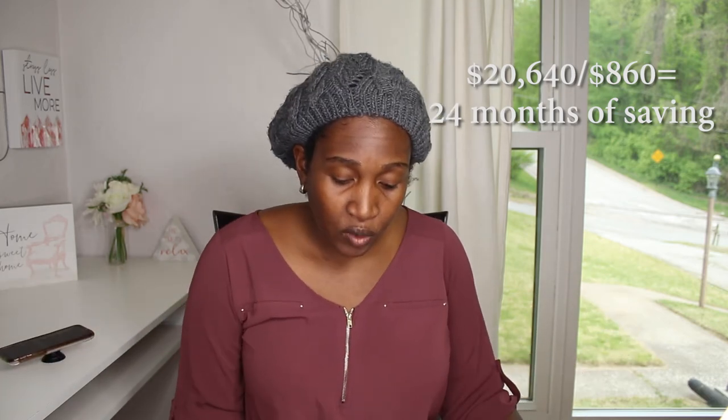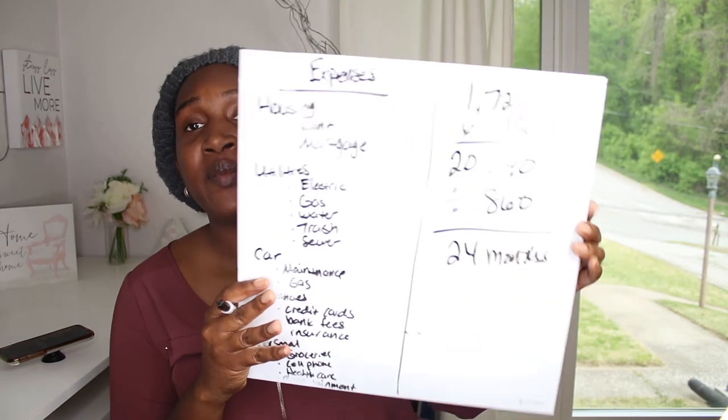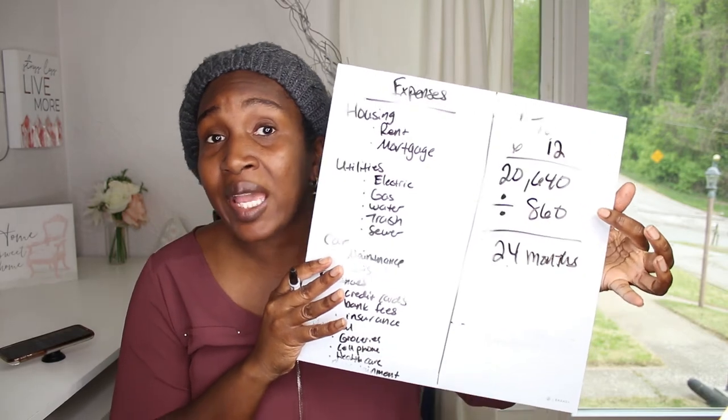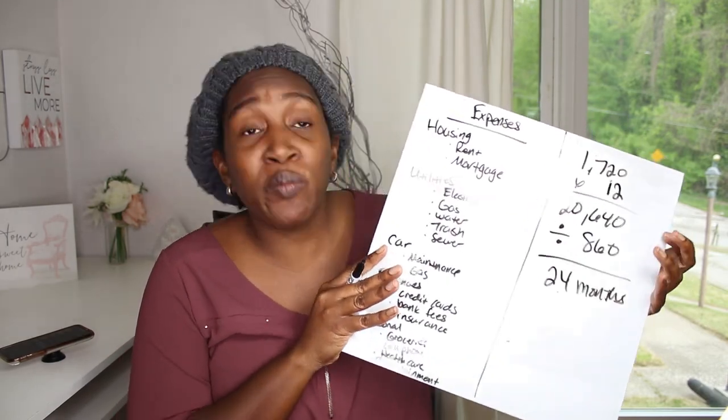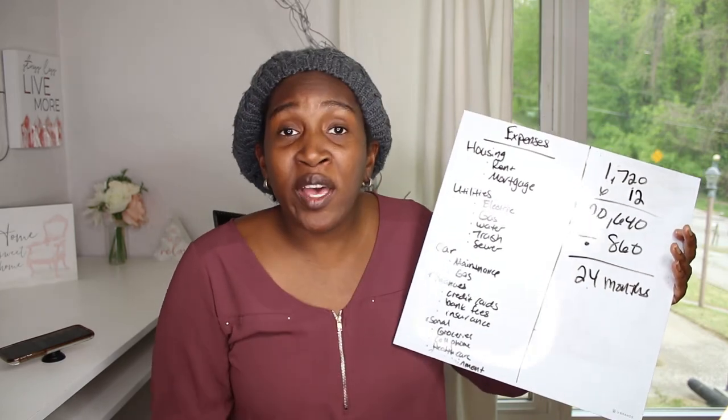So $20,640 divided by $860 a month, it would take me 24 months of saving $860 every single month in order for me to have enough money in my emergency fund to have 12 months worth of runway. That is the concept behind runway.